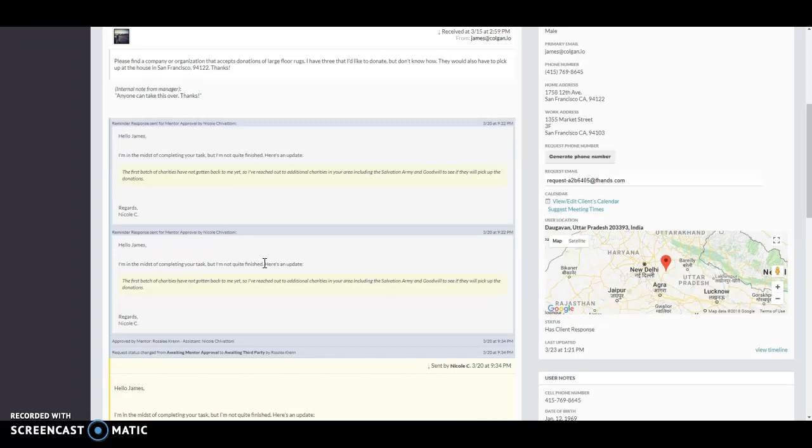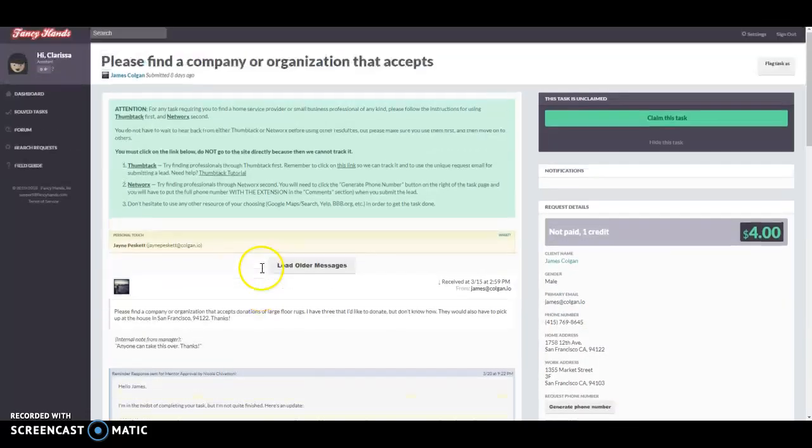But this is what this would entail. And it's a really cool website. And they pay on Dwolla. Dwolla is very much like PayPal. And so, yeah, you complete tasks. They pay you out per task once you've completed it. This one is paying out $4. So this is a pretty cool task to complete.